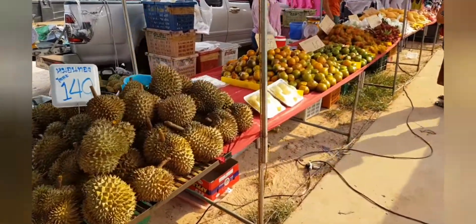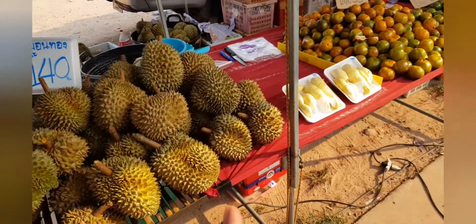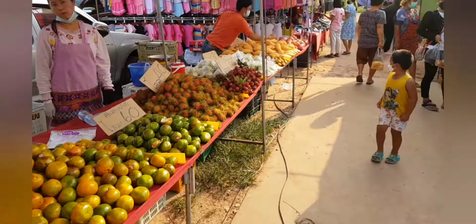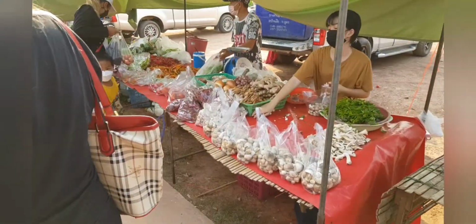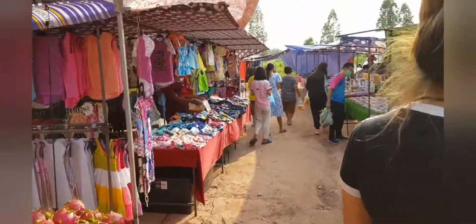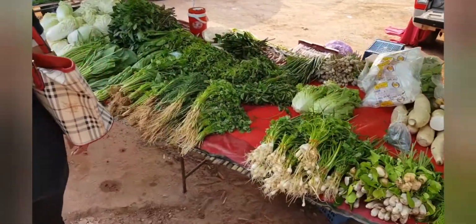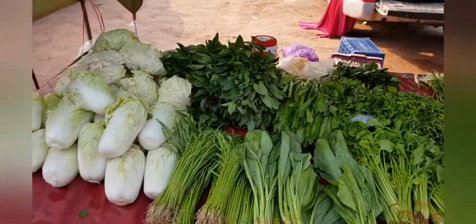Durian, this durian. It is not a so good smell, durian, but very good vitamin. Lychee, lime. Mushrooms. And shirt. Can buy shirt and egg and vegetable. And total like the vegetable. Very good.